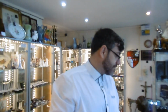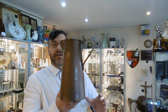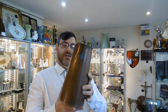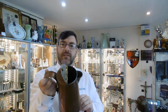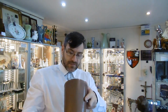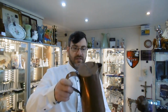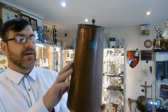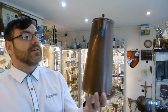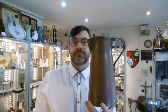Last piece then for this video is a nice bit of early 20th century copper, and we have a little jug. No maker's mark. Usual one on these is JS&S. A little bit of verdigris on there, which is absolutely fine. The odd little dent. That's a nice little copper pot, and it literally cost me £3.